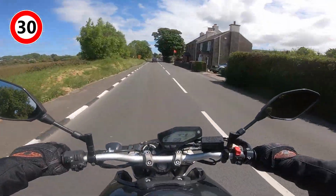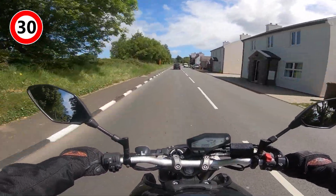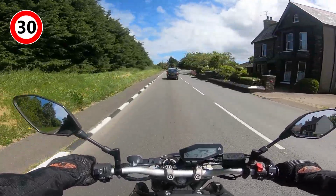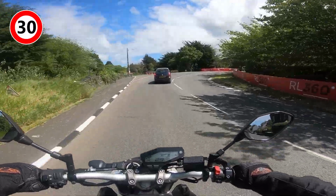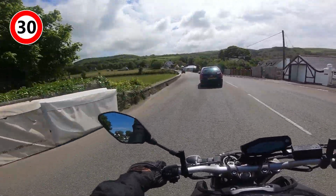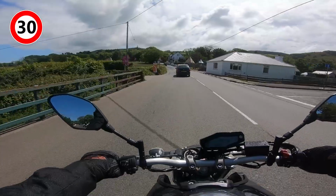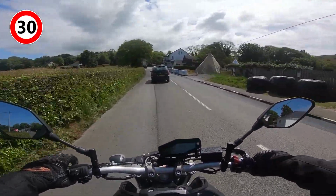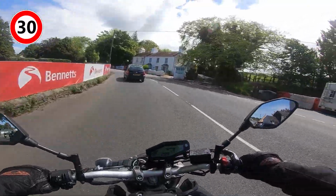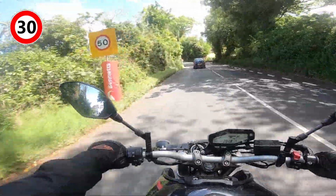So this is coming up to the Ginger Hall. There's usually a couple of campers up here. There's gravelly stuff on the outside edge of this corner, so be careful you don't run wide into that nasty stuff. There's the Ginger Hall. There's a food van. Up there's the Green Lane as well, if that's what you're into. And then we are back into a 50 zone.